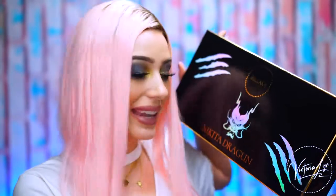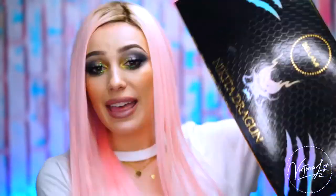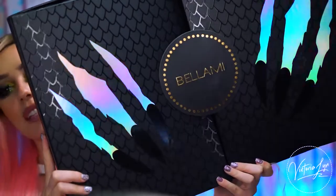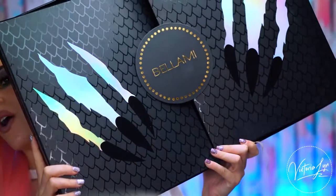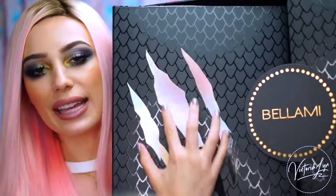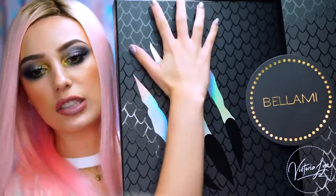So I have something that is mind-blowing, amazing, something that I am in love with, the new Bellamy and Nikita Dragun wigs. This is one of the boxes. Let me show you what it looked like when it came in. It's so big, I will try to fit it on camera. This is what I received, and this has all three dragon wigs inside. It has the dragon-like claws on there, like slow-mo.